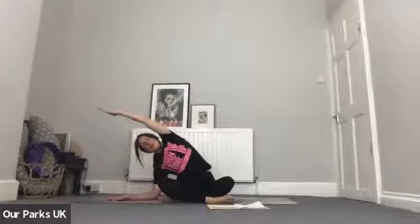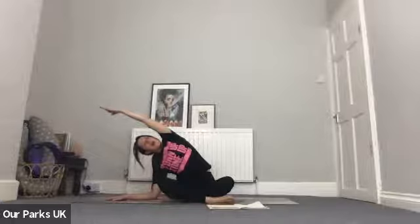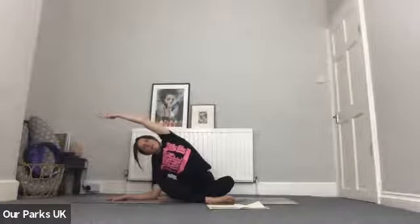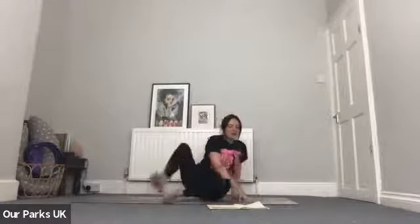Really feeling energy coming from those fingertips. Deep breath, inhale. And exhale, your arm should be in line with your ear. Left arm in line with left ear. Deep breath. Gently dropping yourself back to center and bringing your hands in front.